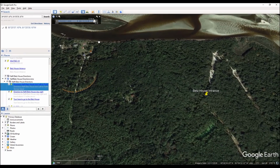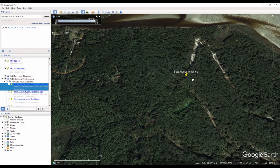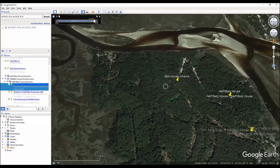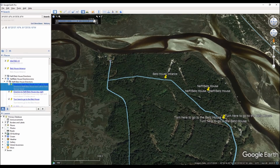Okay, so there's a road. If you grab your little man, you'll see where the road is from the Kingsley Plantation. Like I said, you can get to the Betz home. Let me back out a little bit, which is over here. You can get to it from here on the left-hand side, but you see the road on the right is a little bit closer, I think, to me.